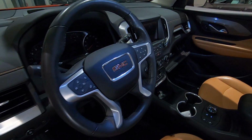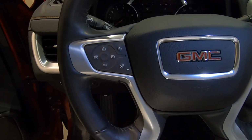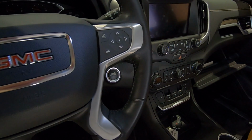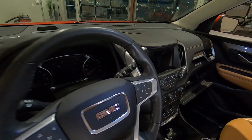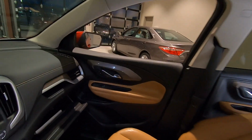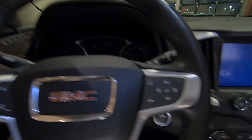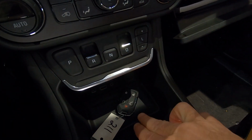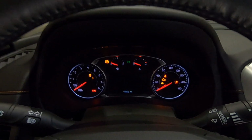And then diving into the cockpit, you can see this on the steering wheel. Here's your cruise control, your Bluetooth connectivity, and these are your selectors for your menus as part of your center stack. Let's go ahead and fire it up. We do have a push button start, and then remote keyless entry. We'll give it a fire up and see what it sounds like.